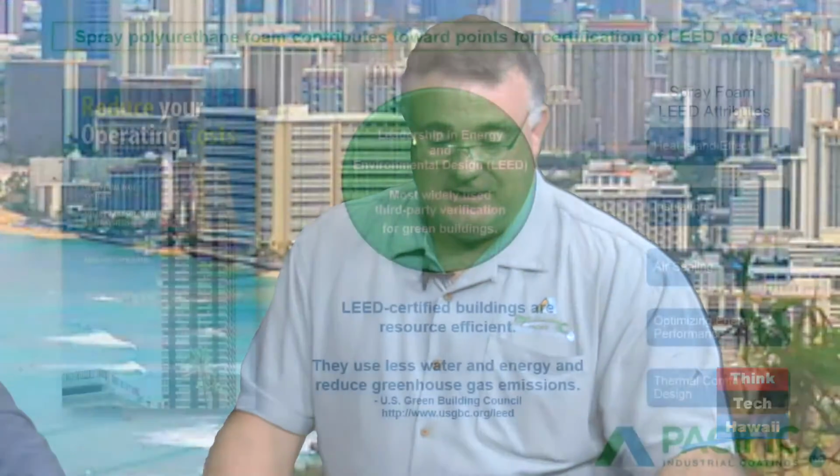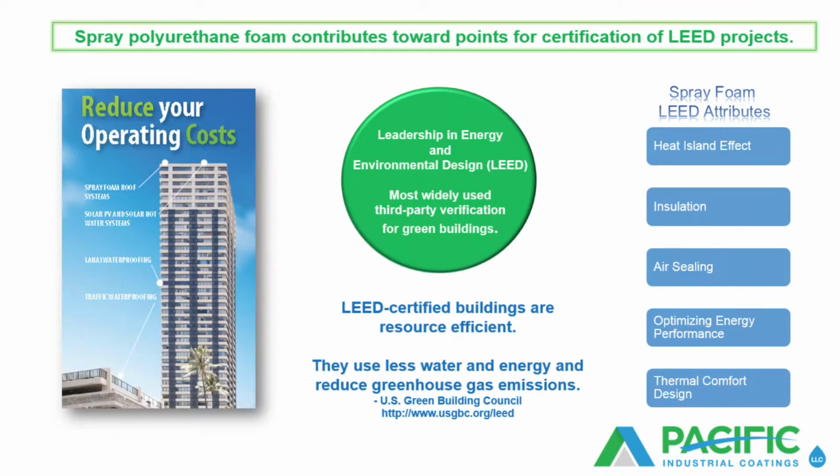Absolutely. So looking at the slide, that LEED certification is something that comes up more and more often. We do offer a closed cell that has an R value of 6.5 for every inch for our closed cell foam. A lot of our architectural new building construction customers are coming to us, and we're adding value to redesigning the roof with our closed cell foam instead of the traditional roofing product.